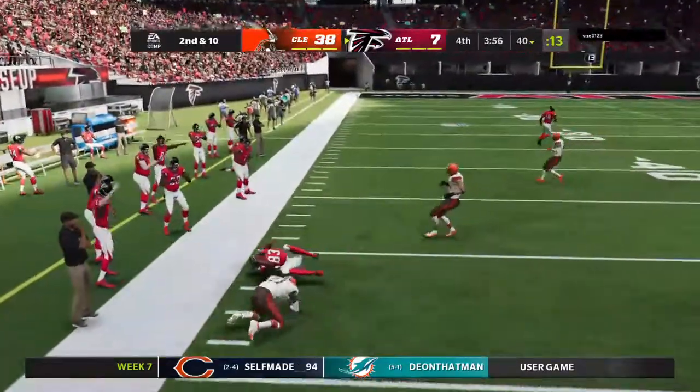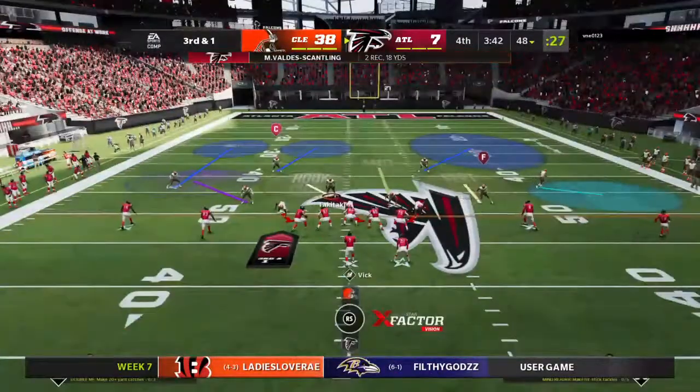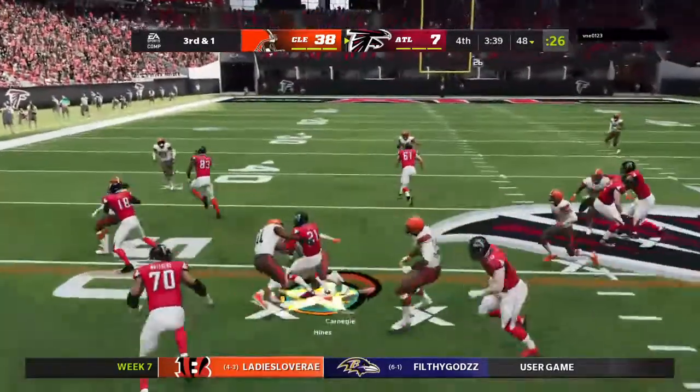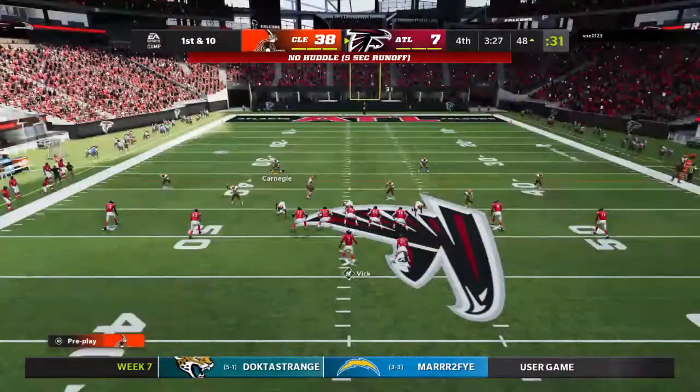He'll try again with the arm here on second down. Got an open man. It's Valdez-Scantling. And he'll get it out a couple yards shy of midfield at the 48. 9 yards, not quite enough, and they'll be left now with 3rd and 1. And he's got enough for the first across midfield to the 48.